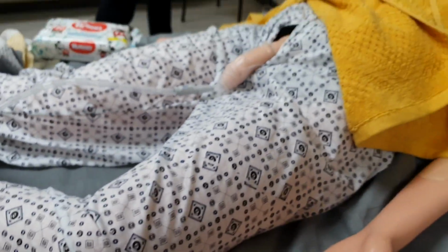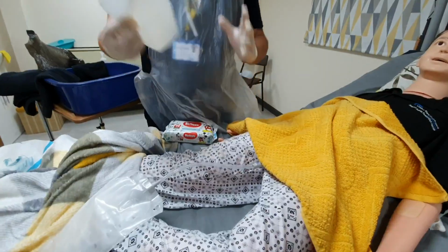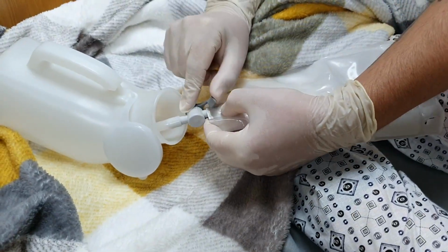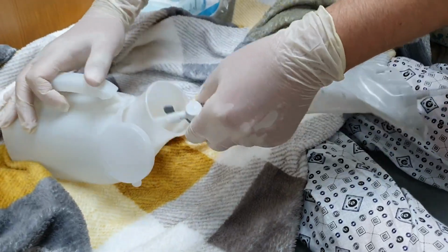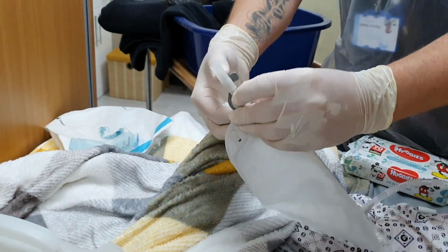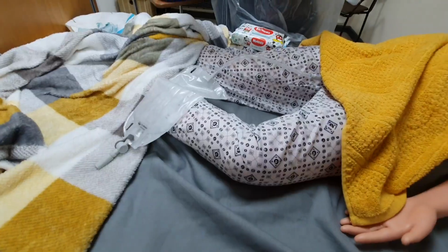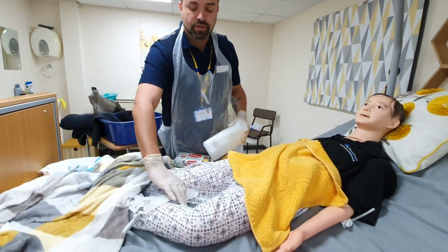Now, if we then wanted to drain the bag, so we come to our patient and we see that the bag's full, all we're going to do is we're going to get our bottle, we place the catheter in the bottle, and we open it to drain. We give it a little shake, and again, you can wipe the end clean, close, you can pop your cap on, and it stops any leakage. And again here, we'll take our bottle and take it away. So that's how to use the convene.